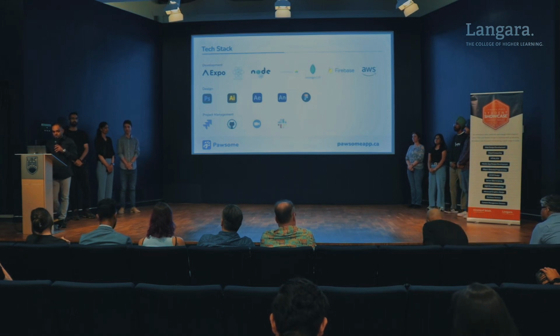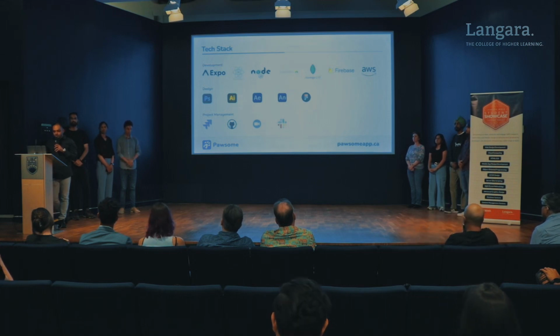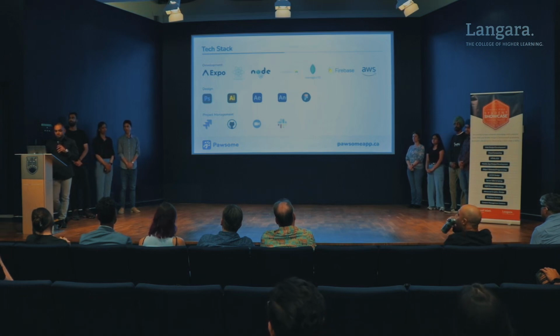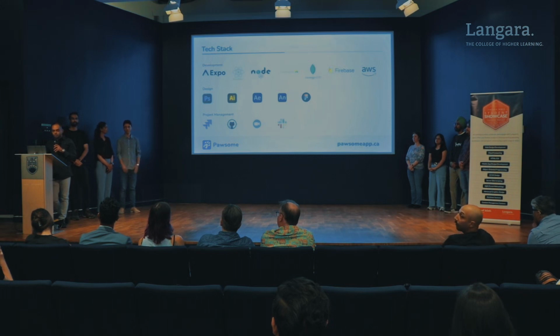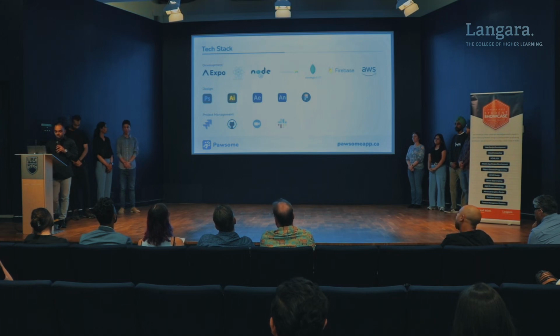Next, let's discuss the data storage of our application. We have opted for MongoDB and Firebase to accommodate different data requirements. MongoDB and Firebase also provide the flexibility to handle structured and real-time data efficiently. Designers used Adobe Creative Suite for creating animation and illustration, and Figma for mockups and wireframes. For project management, we have used Jira, and for collaborative work for our developers, we have used GitHub. And for communication and meetings, we have used Zoom and Slack. Our tech stack is designed to be scalable, enabling our application to grow as our user base increases.